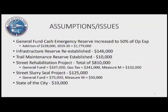Okay. Our general reserve, which is, they're separate reserves, right, which you're probably thinking of. That's where I'm putting those together. Got it. Thank you.